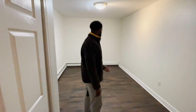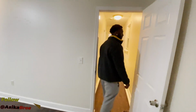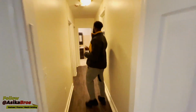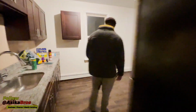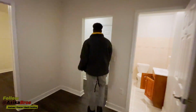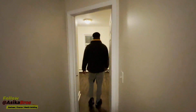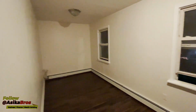Pretty much done here as well. Paint, baseboards, vinyl. Put in some doors for the closet. And let me show you guys the last bedroom, which is back all the way to the front of the house. Last bedroom over here. So this has been completely done too. New baseboards, new paint, and yeah.